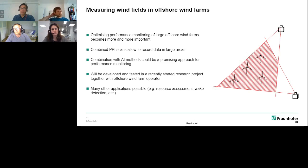But now let me talk about something else. As I said, we will also go offshore with our scanning lidars. And I think these kinds of applications are a little bit different. We don't use fixed line of sight measurements any longer. We use so-called PPI scans. These are some kind of area scans, and we try to overlap the scans from different scanners.